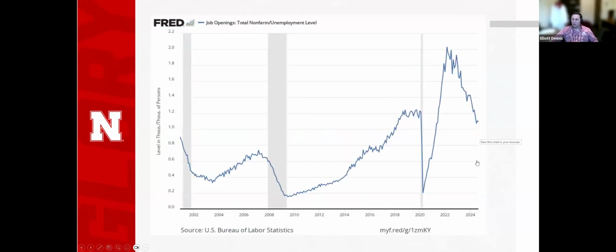One of the ways that they try to normalize this is they look at the total job openings relative to the unemployment level. This is kind of a ratio. We can say, okay, are more people looking for jobs than are actually finding jobs?